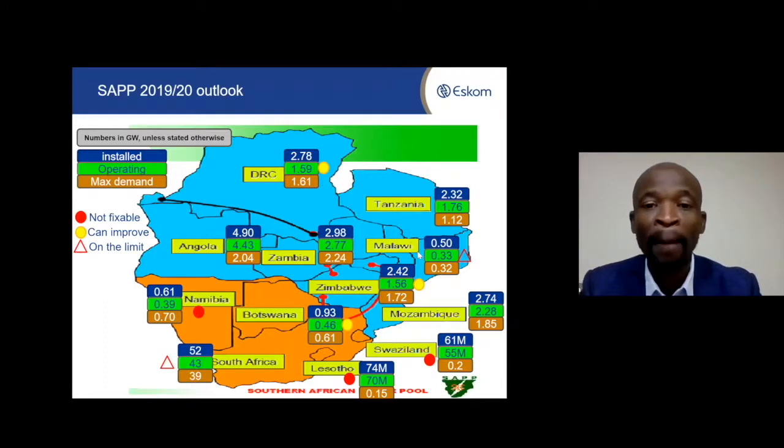If you look at my slides here, paying attention to these countries, you will see there are numbers given. The numbers in a blue box with white text are the installed capacity in each country. The green bar is what is available, in other words, ready for service and able to deliver as of today. The brownish box covers the maximum demand reached. These numbers are extracted from the Southern Africa Power Pool report of 2019-20. I know there has been some progress since then. However, the picture is not changing too much, although it might be better, but we can still have a fruitful discussion looking at these numbers.